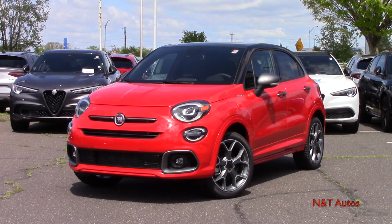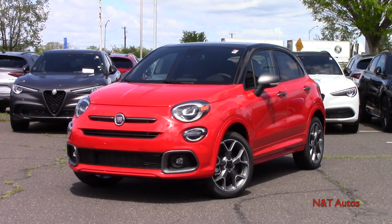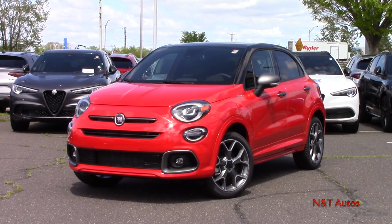The Fiat 500 is a name we all know as an iconic small Italian hatchback. This 500X is the 500's bigger brother, and we see it here in the new for 2020 sport trim level. This one in particular is loaded up with every option available. So let's dive in and check out this flashy crossover.